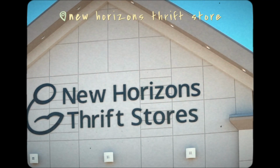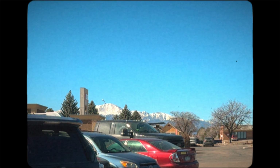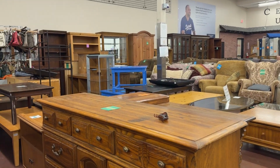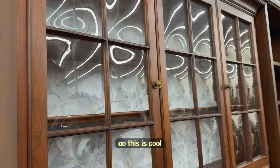I used to go here all the time when I would be at the laundromat next to it. They usually have amazing things, so much yarn. So let's go in there and see what they have. Ooh, this is cool.